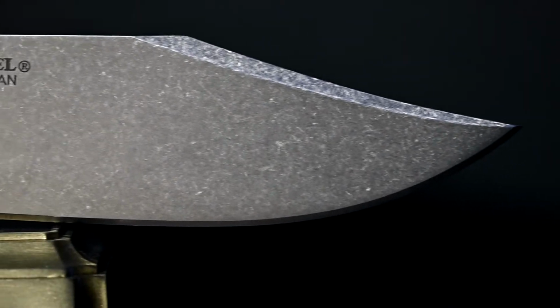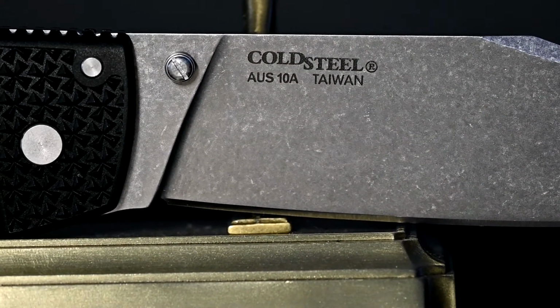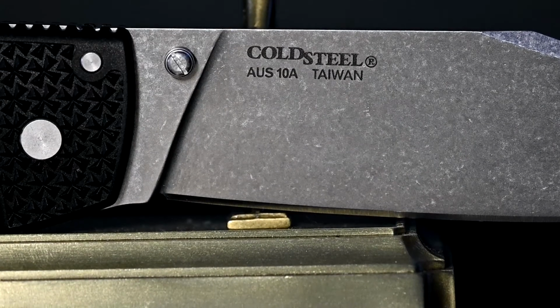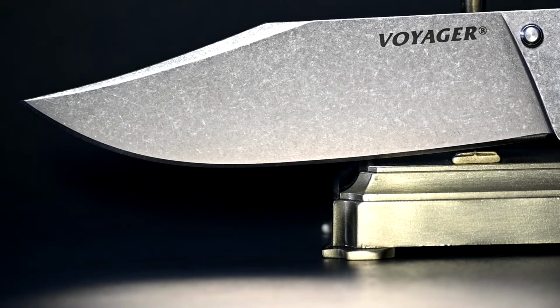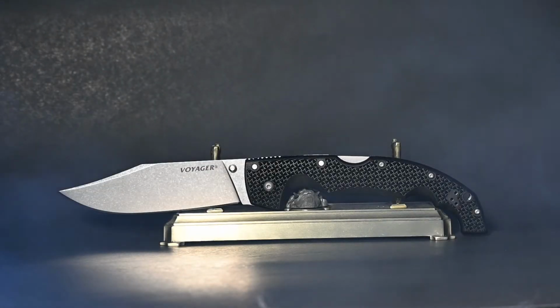All right, some little statistics on the blade. Let's get through that really quick. The steel is a Japanese AUS-10A steel, which actually is a very good steel. Very resilient. Takes a good edge after sharpening. This thing does not need sharpening. I'm going to get to that in a second. Came very sharp out of the box. It is a stonewash finish. It's a hollow blade grind. Really beautiful stonewash finish. I'm very fond of the stonewash finish.